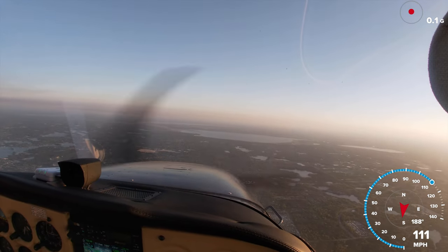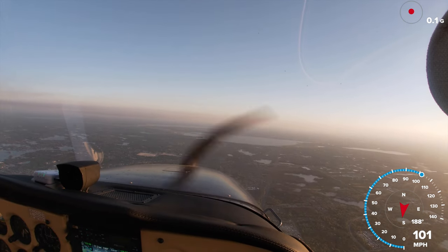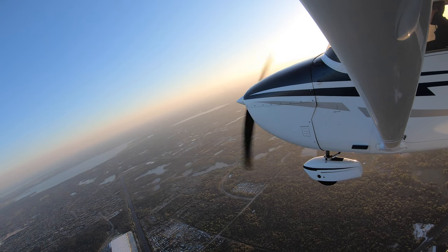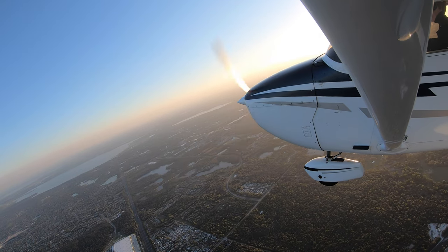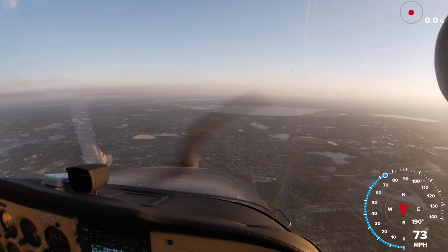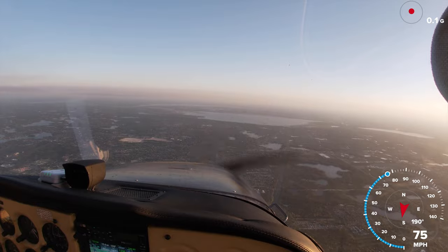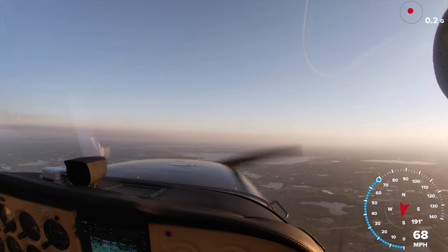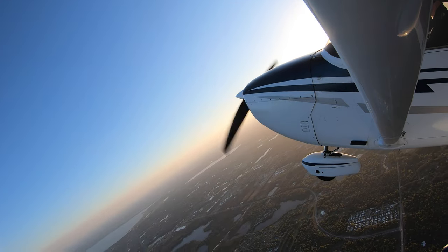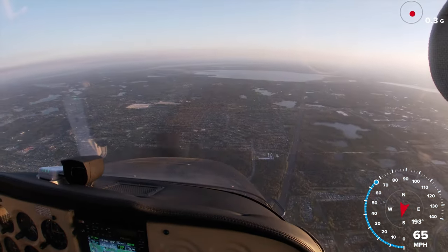So let's go into slow flight here first. Clearing turns, lights are on. Establish a glide here at about 65 knots, like we're coming in to land, and I'm going to pull. Full stall. Nose down to recover.